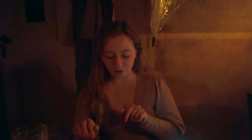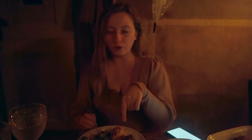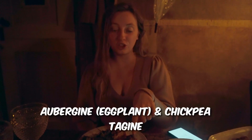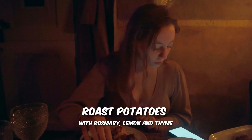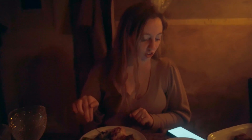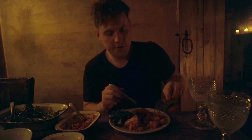So I've just loaded up the menu to remind us exactly what we've got here. For the mains, we've got walnut and winter veg lasagna and aubergine and chickpea tagine. For the sides, we've got rosemary, lemon and thyme potatoes and winter greens with pine nuts, chilli and garlic. So I'm going to try these potatoes now.